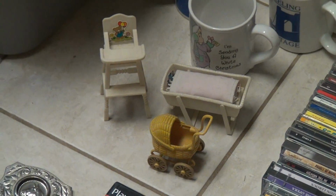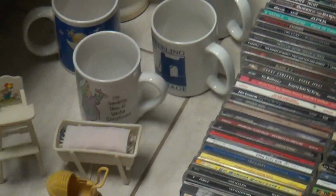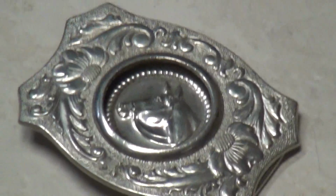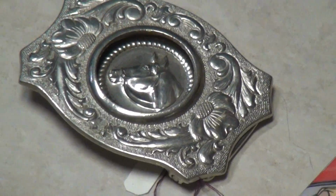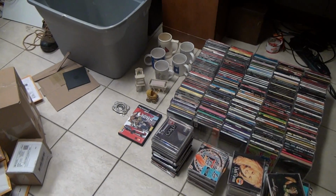And those were $1.50. Some vintage dollhouse furniture. I always do well on that. So for $1.50, I couldn't turn that down. And this belt buckle, I thought would be really good, and it's not. It looks like if I got really, really lucky, I'll get $10 for it. More than likely 5, which is what I paid for it. So that was kind of a bust, but oh well. So yeah, not really much. Just kind of felt like making a video here.